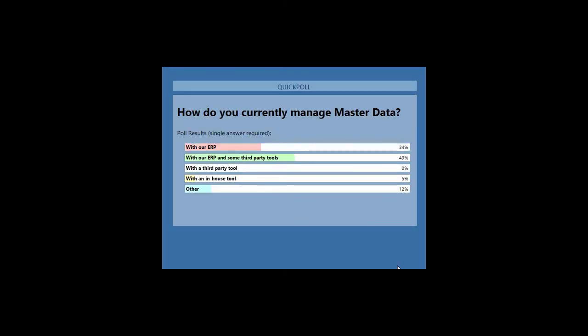Let's have a look at the results. The winner here at 49% is with our ERP and some third-party tools, so a little bit of a hybrid setup, followed at 34% with just the ERP. 12% of you said other, 5% use an in-house tool, and none of you just use exclusively a third-party tool. So thank you very much.